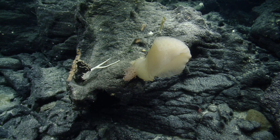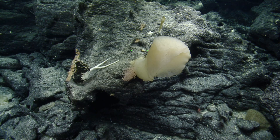Batfish we just scared up. Right. Batfish? Oh. Push in there a bit for us.